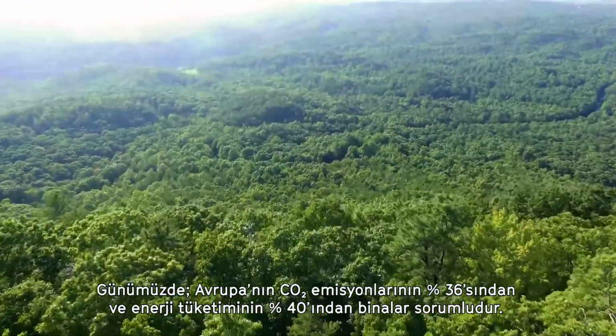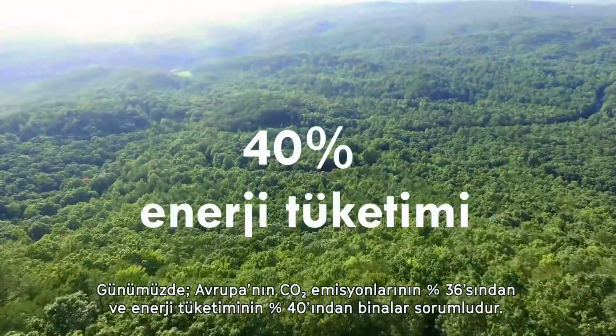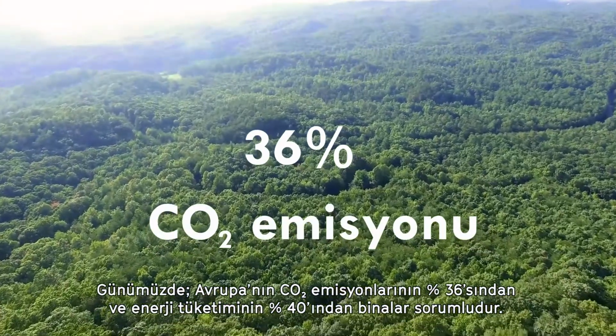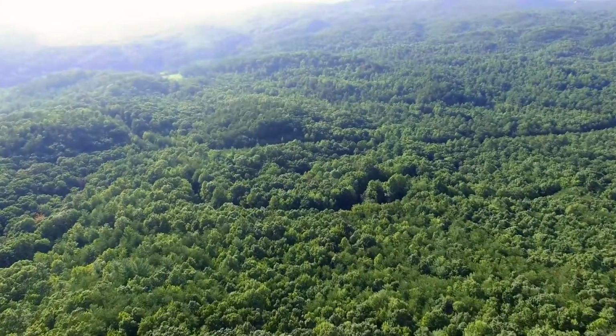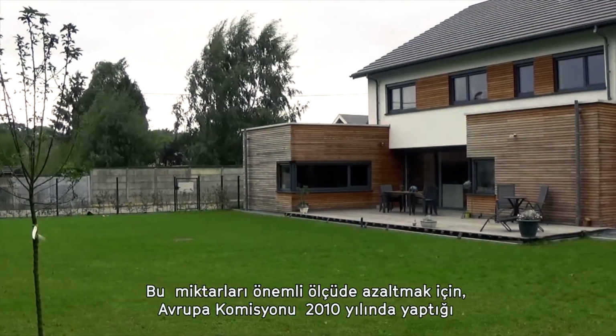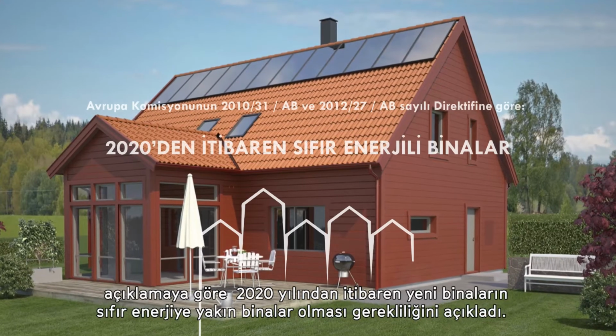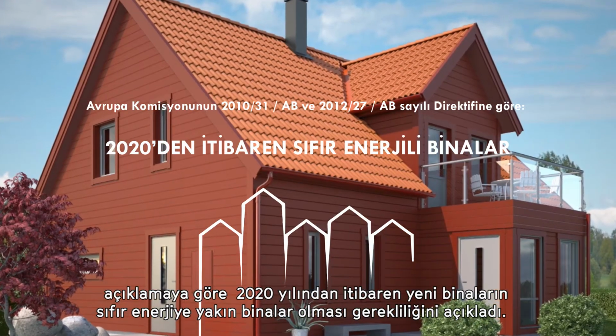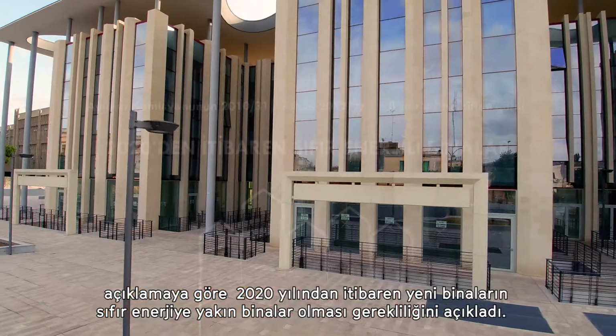Nowadays, buildings are responsible for 40% of energy consumption and 36% of carbon dioxide emissions in the EU. In order to drastically reduce these numbers, in 2010 the European Commission established that all new buildings must be nearly zero energy buildings by the year 2020.